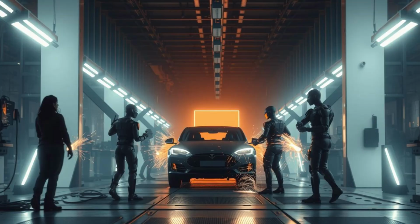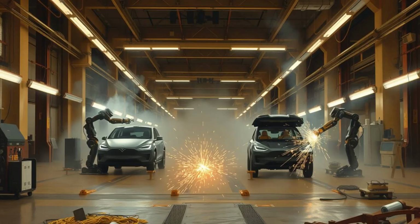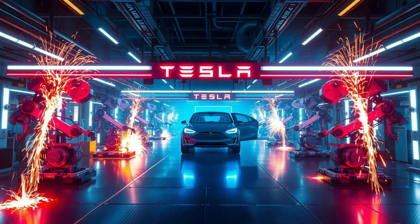For competitors, the challenge is no longer just catching up to Tesla's current technology, it's anticipating where the company will go next, a task that grows more daunting with each breakthrough. The carbon-wrapped rotor is a warning, a signal that Tesla's lead is widening, not shrinking, and that the future of transportation is being written on its terms.